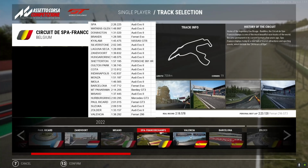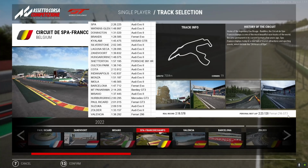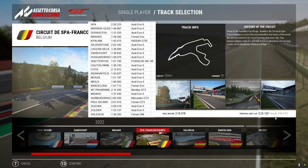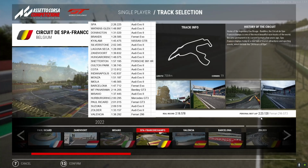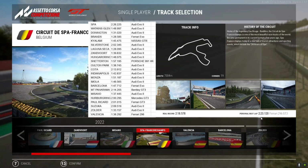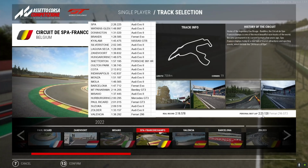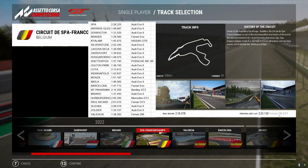Okay, moving along to Spa. Now the track record is 2 minutes and 18 seconds. That's super fast. Now, there was a time I used to do a 2 minute and 30-second lap. Then it went to 2 minute 28, 26, and now I can do a 2 minute 23 second lap driving the 296 Ferrari.